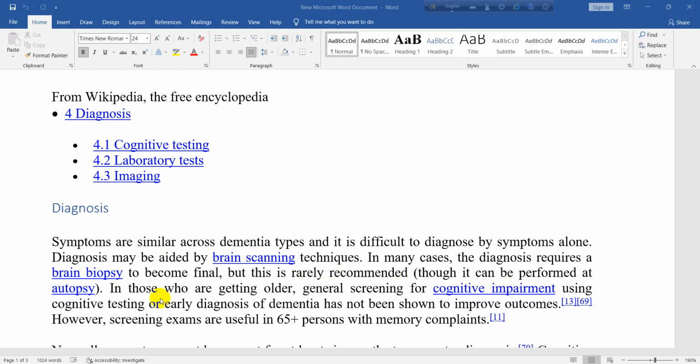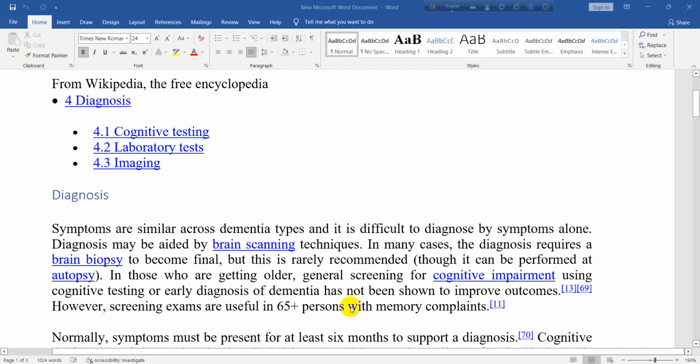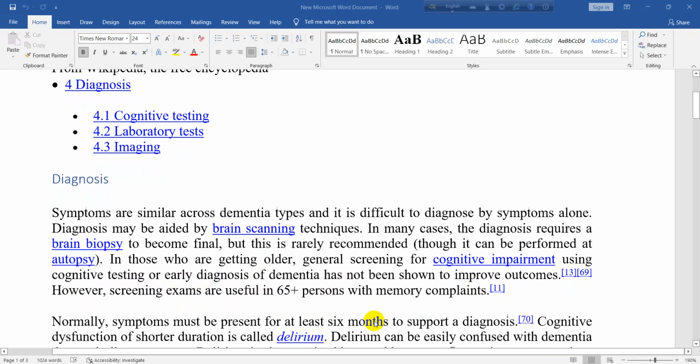be performed at autopsy. In those who are getting older, general screening for cognitive impairment using cognitive testing or early diagnosis of dementia has not been shown to improve outcomes. However, screening exams are useful in 65 plus persons with memory complaints.